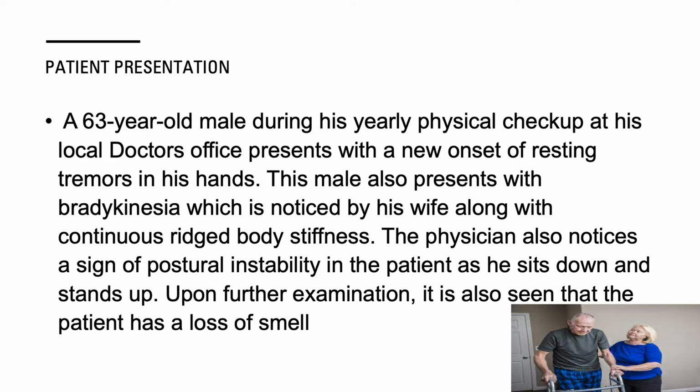A typical patient presentation regarding Parkinson's disease can be clearly described here. A 63-year-old male during his yearly physical checkup at his local doctor's office presents with a new onset of resting tremors in his hands, almost pill rolling like. This male also presents with bradykinesia, which is noticed by his wife, along with continuous rigid body stiffness. The physician also notices a sign of postural instability in the patient as he sits down and stands up. Upon further examination, it is also seen that the patient has a loss of smell.